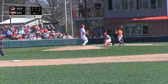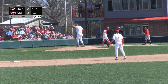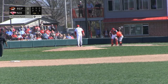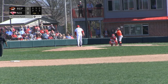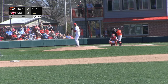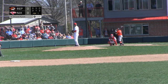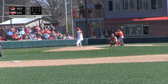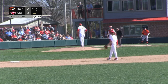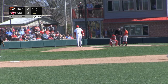Next pitch on the way, and it is high. 2-1. Jared Hughes is on deck if Hill can extend this first inning. Pitch is a called strike. And it's 2-2 now on Kyle Hill.